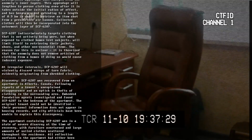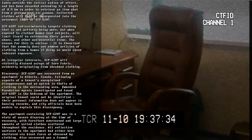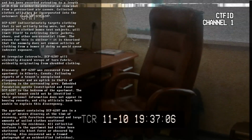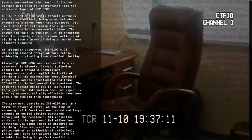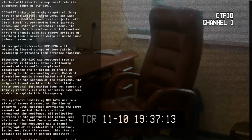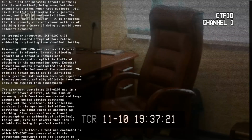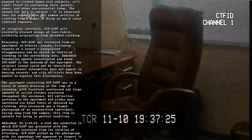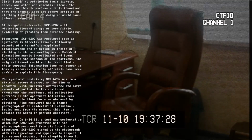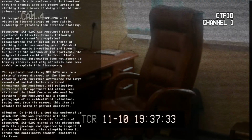Discovery: SCP-6207 was recovered from an apartment in Alberta, Canada, following reports of a tenant's unexplained disappearance and an uptick in thefts of clothing in the surrounding area. Embedded Foundation agents investigated and found SCP-6207 in the bedroom of the apartment. The original tenant could not be identified. Their personal information does not appear in housing records, and city officials have been unable to explain this discrepancy.